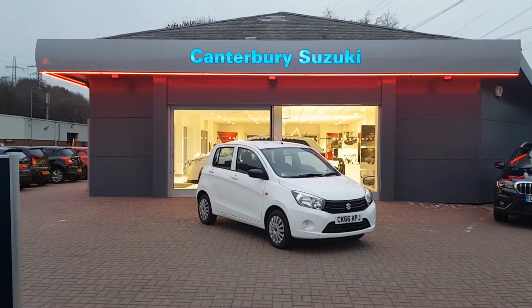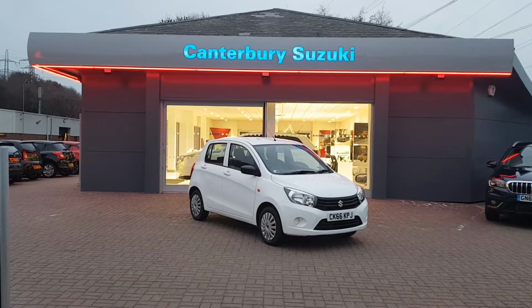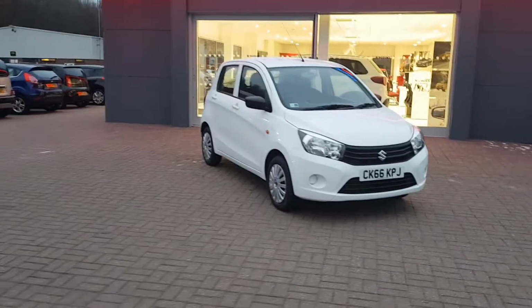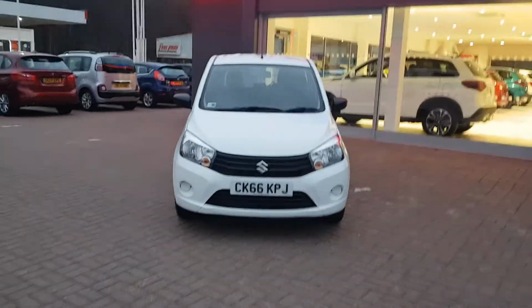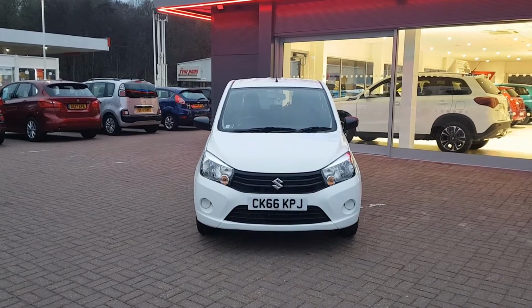Welcome to Canterbury Suzuki. This is our 2016 Celerio SZ2 1-litre engine finished in a superior white. At the front we have a stylish black front grille with halogen multi-reflector headlamps.